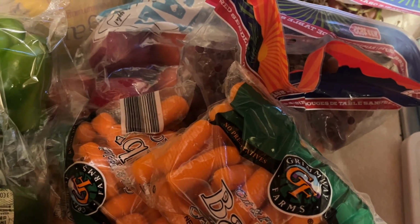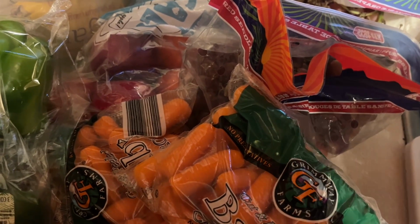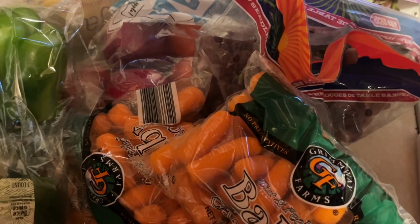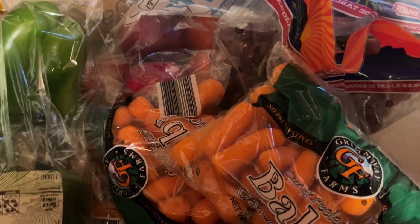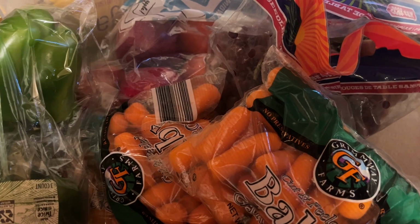No chihuahuas, no dogs can have grapes at all. No, no, no, no, no. That's a no. They can't have raisins. They can't have grapes. There's a whole bunch of things dogs cannot have. So please remember to check before you feed your dog anything if dogs are allowed to have it.